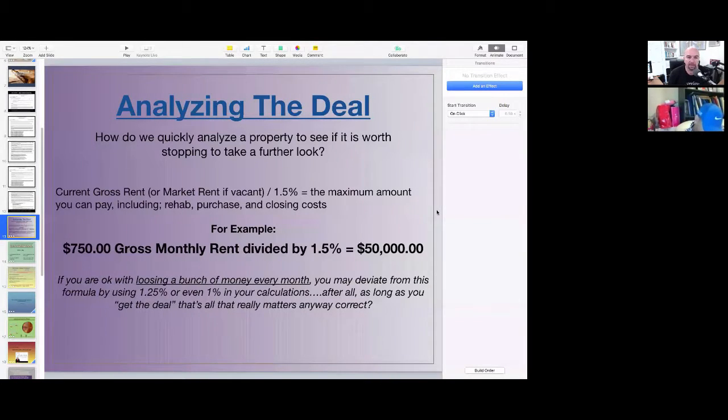Let's assume the seller says, I need 60,000. Okay, Mr. Seller, let me figure that out. 60,000 times 1.5% equals 900. Mr. Seller, I can't get 900 rent. You just told me the most this thing will rent for is 750. So how can I pay you 60 knowing that it won't rent for 900? I want to be fair with you, but I need you to be fair with me.